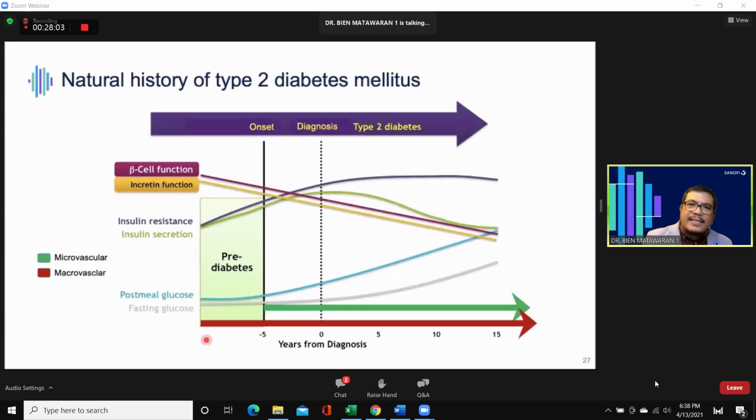If you go back again to the simple illustration of the natural history of diabetes, we said beta cell dysfunction, incretin effect reduction, and insulin resistance are the three more common pathophysiologic mechanisms that we see in type 2 diabetes. So to address beta cell dysfunction, of course, the knee-jerk reaction is to give insulin. Okay? And if you want to address incretin function, a good combination therapy for patients with type 2 diabetes is to give an incretin-based therapy. And when we say incretin-based therapy, it could be either a DPP-4 inhibitor or a GLP-1 receptor agonist. Okay?